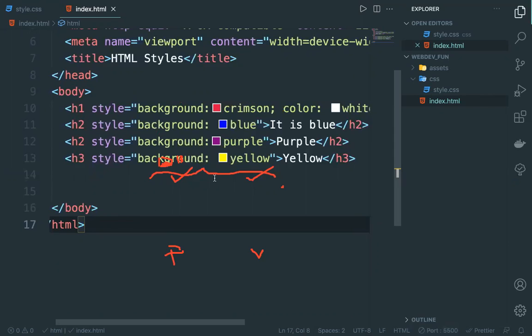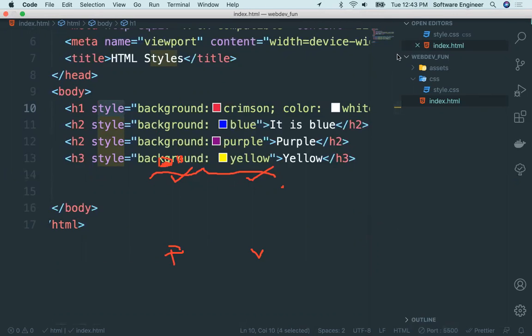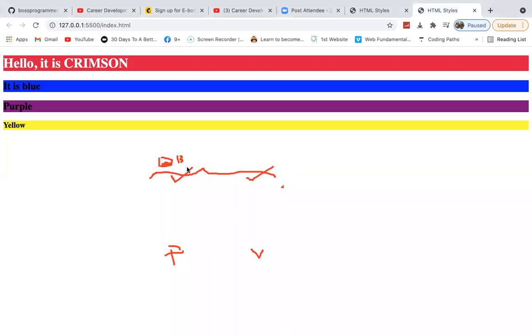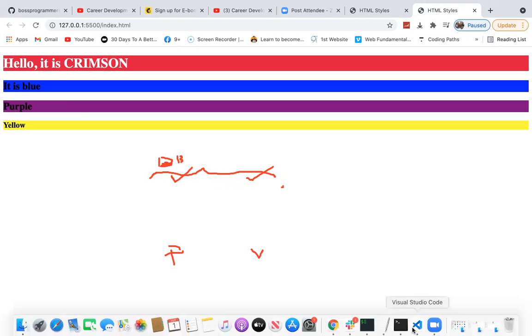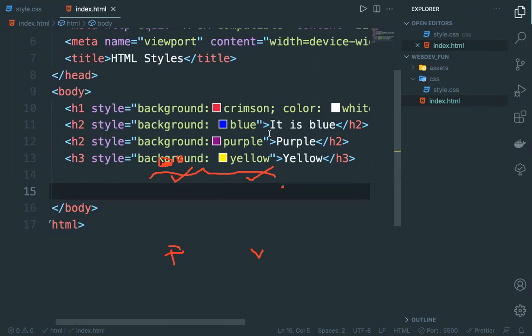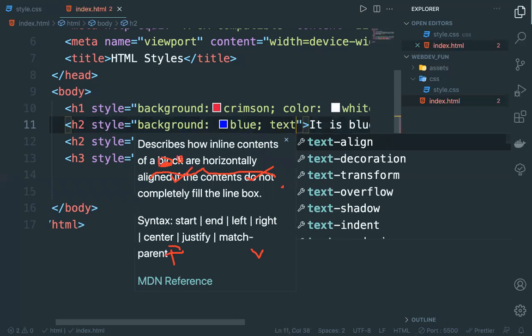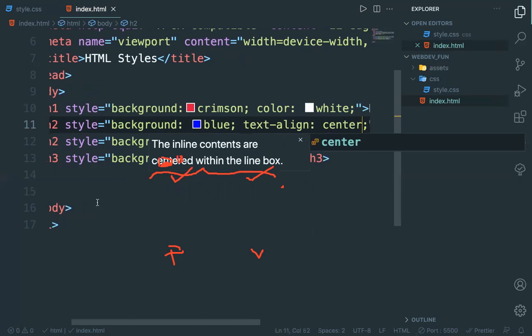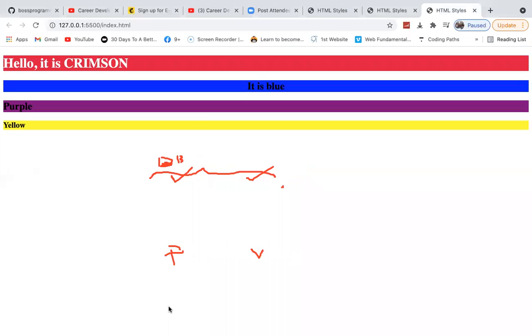Setting the style of an HTML element can be done with the style attribute. This is style attribute, okay? Style attribute. And all right, let's check back our web page, and you see our text are on left. Say for example, I want this text to be at the center. What I can do, I can say semicolon and text-align, okay, center. I can say right, I can say left, and thus we can move our texts center, right, left, okay.